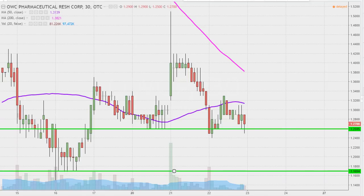As far as levels of resistance are concerned, short-term level right here at the purple line, which is the 50-period simple moving average. Long-term level of resistance, as I talked about in yesterday's video, that pink line up there, which is the 200-period simple moving average. But in my opinion, breaking levels of resistance at this point in time, not a huge concern. Top priority, whatever you want to call it, maintaining levels of support, especially this $1.26 level. But the bulls are doing a very good job fighting. The bears are trying hard, but the bulls have been fighting them off, so we'll see if they can continue to do that going forward or not.